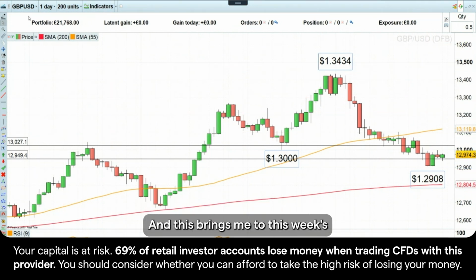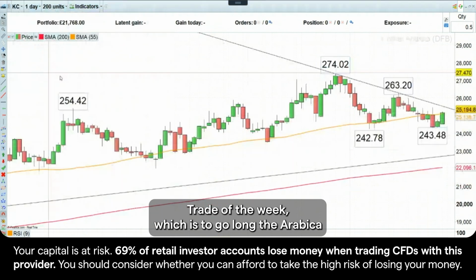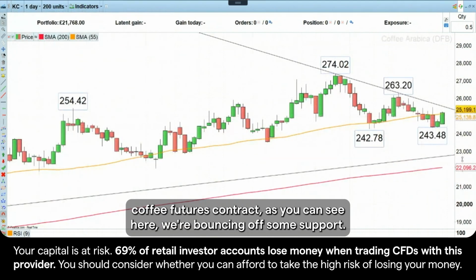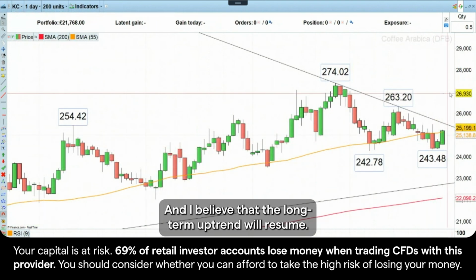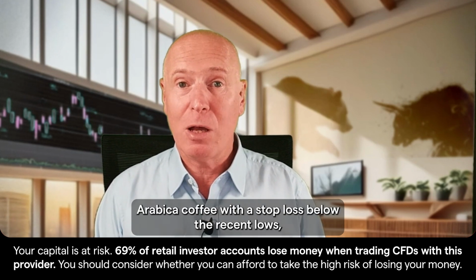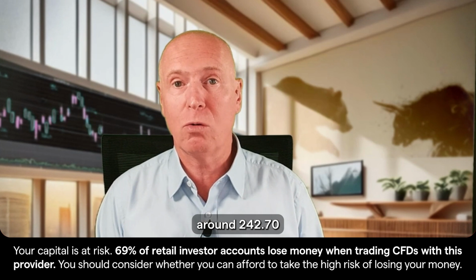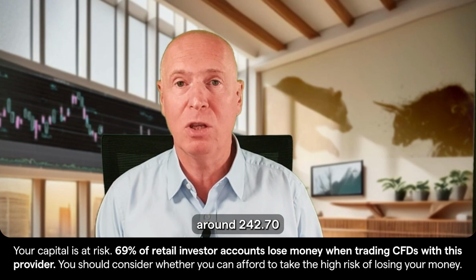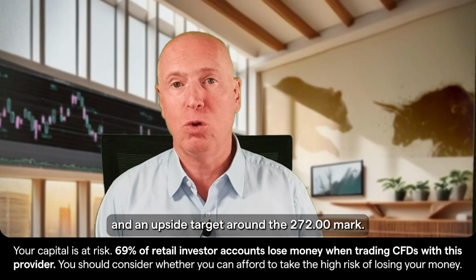And this brings me to this week's trade of the week, which is to go long the Arabica coffee futures contract. As you can see here, we're bouncing off some support, and I believe that the long-term uptrend will resume. So this week's trade of the week is to go long Arabica coffee with a stop loss below the recent lows around 242.70 and an upside target around the 272 mark.